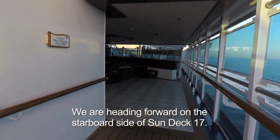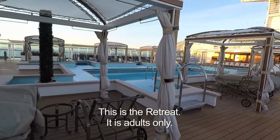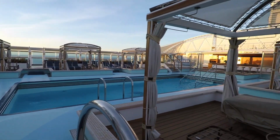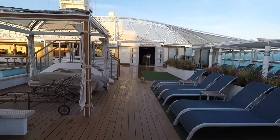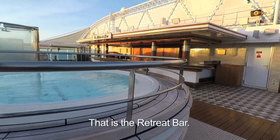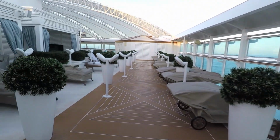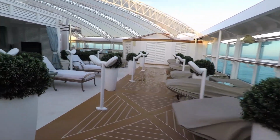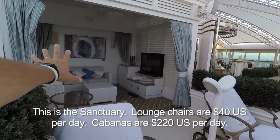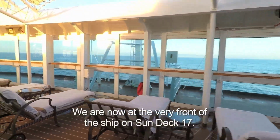This is the retreat we're coming to. Adults only. The retreat has a pool. A little windy up here, and a little cold. See that water moving around a little bit? And then comes the sanctuary. And by the way, the retreat has its own bar, the retreat bar, and a couple of spas. This is only for guests with sanctuary booking. If you come in here, you get a really fancy lounge chair. They're covered now. Here they are. Look at how beautiful that is. Yeah, or a cabana with a television, drinks and snacks. And you have to pay to come here.